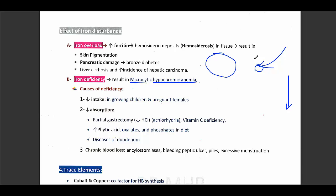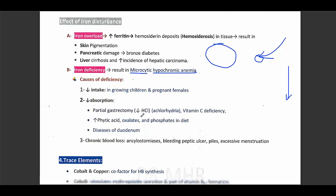But in cases of vitamin B12 or folic acid deficiency, it will be macrocytic, that is large, because the cells did not complete division, because there is DNA damage. So let's go to the causes of iron deficiency. Firstly, decreased intake in growing children, pregnant females, or in starvation. Secondly, decreased absorption: partial gastrectomy if we remove the duodenum, decreased HCl, vitamin C deficiency, because vitamin C turns the ferric state to the ferrous state, increased phytic acid, oxalate and phosphate in the diet, and diseases of the duodenum.